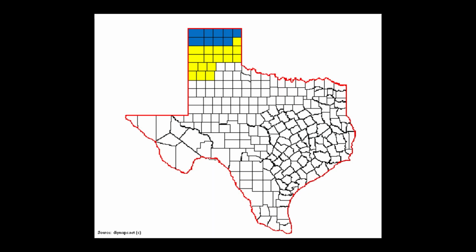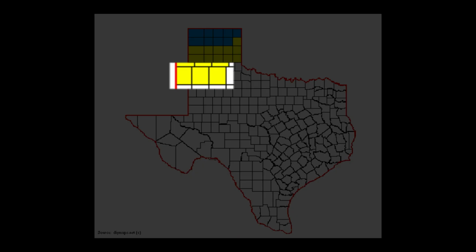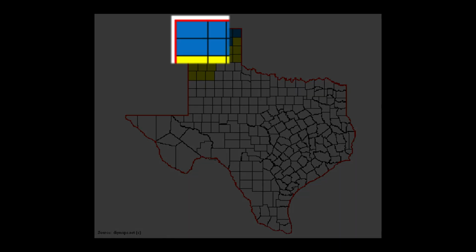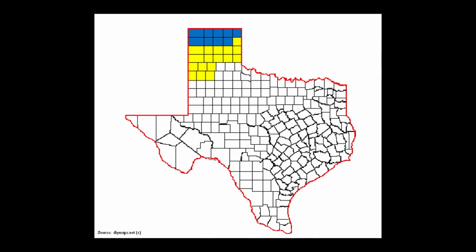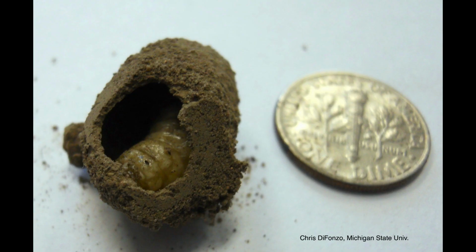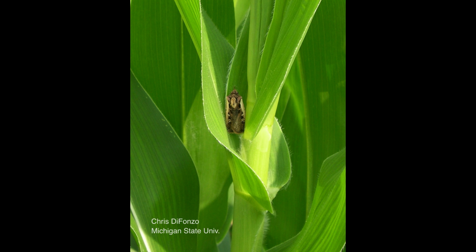In Texas, western bean cutworm occurs in the Panhandle as far south as Plainview, but typically only reaches pest status in the extreme northwest Panhandle, such as near Dalhart. There's one generation per year. The insect overwinters as a prepupa in soil at a depth of 3 to 9 inches, enters the pupal stage in May and June, and flies as an adult in early July in Texas.